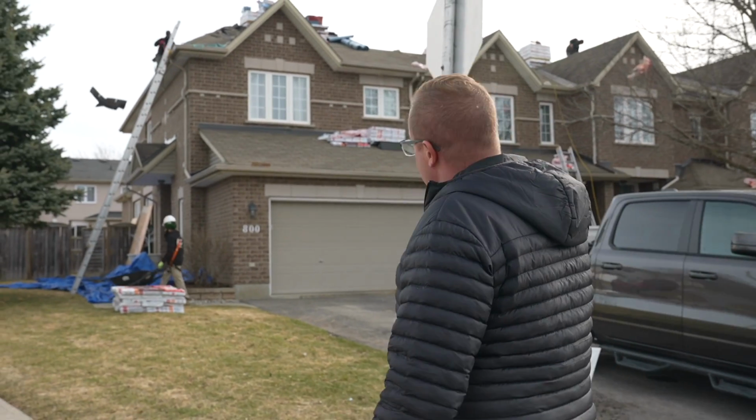So today we're in Ottawa in Riverside South neighborhood. It's a really popular area for us. We're doing a block of 3 townhomes together, full roof replacement with 50-year GAF Timberline shingles. It's a lifetime warranty, unlimited wind speed guarantee.